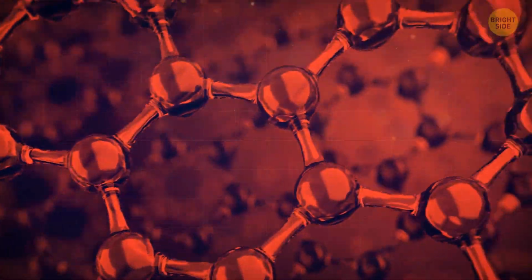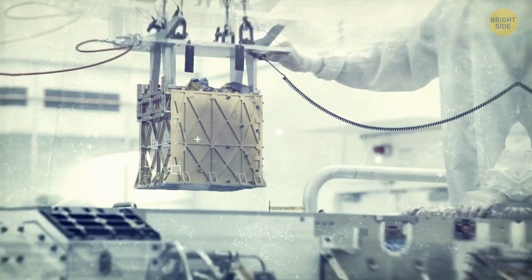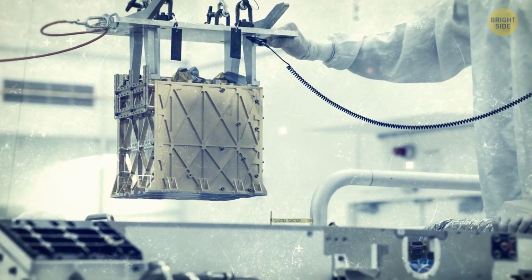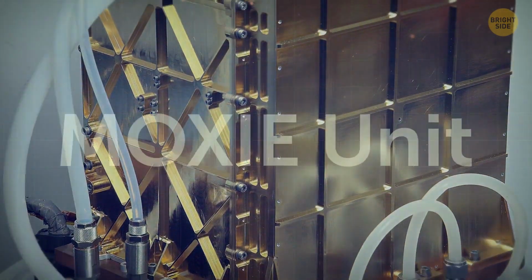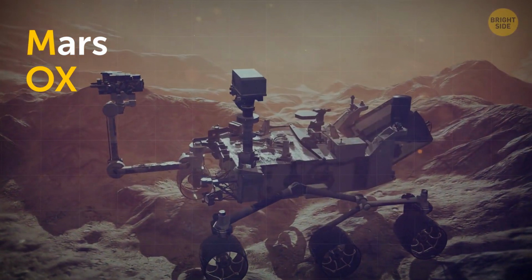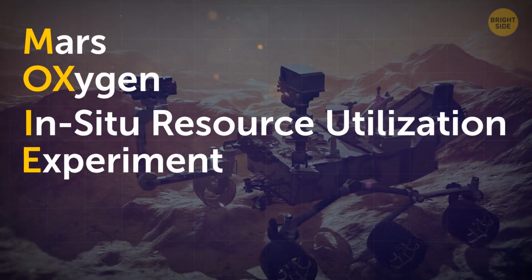For the first time ever, oxygen has been produced using human technology on another planet. Inside Percy is a gold-plated box around the same size as a car battery. This is the MOXIE Unit. MOXIE stands for Mars Oxygen In-Situ Resource Utilization Experiment. Yeah, that's a bit of a mouthful.